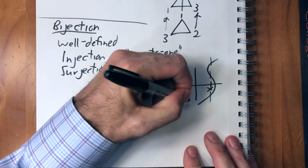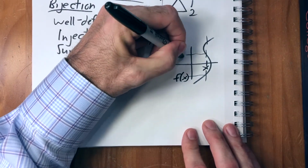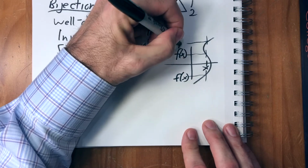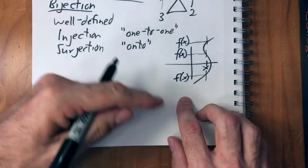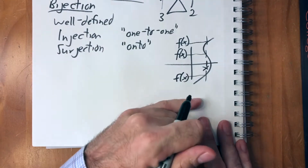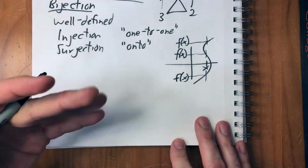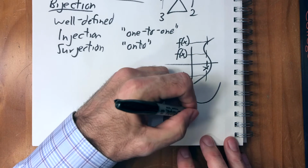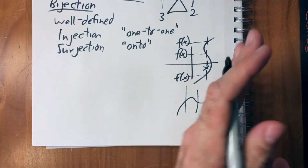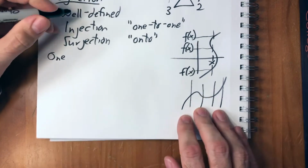If this is x, then this would be f of x, this would be f of x, and this would be f of x. So if you take the function of x, you can't tell what the value is. This is not well-defined. So a well-defined function means that it passes the vertical line test. So any function where no vertical line crosses twice is well-defined. Okay, one-to-one, so that's well-defined.